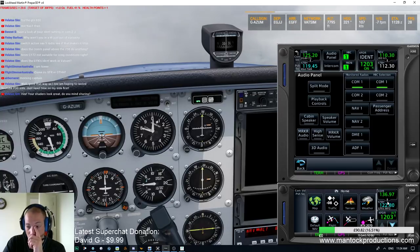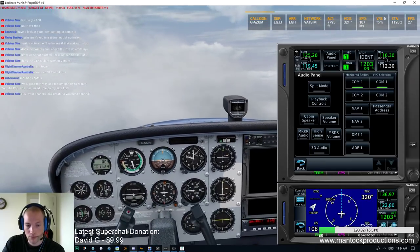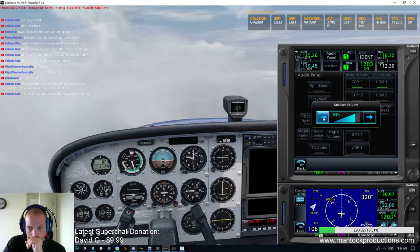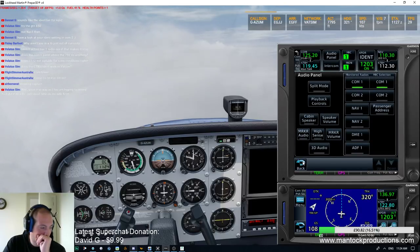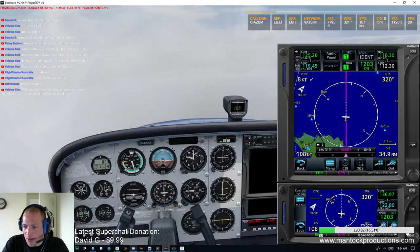Try the GTN 650. Yeah, I'm swapping those over. Could be marker volume. Yeah, yeah, that's right. That's what it is. And nav 2. I can't remember how exactly to tune nav 2. Oh, no.